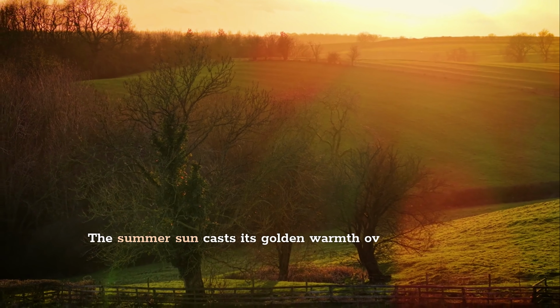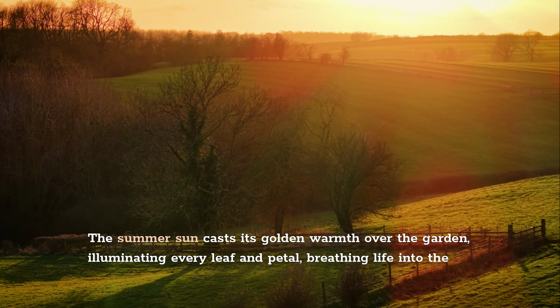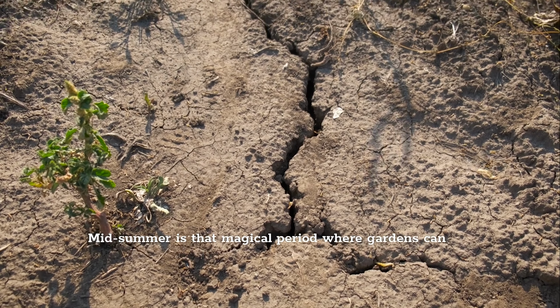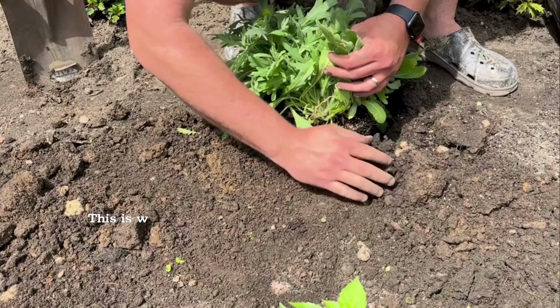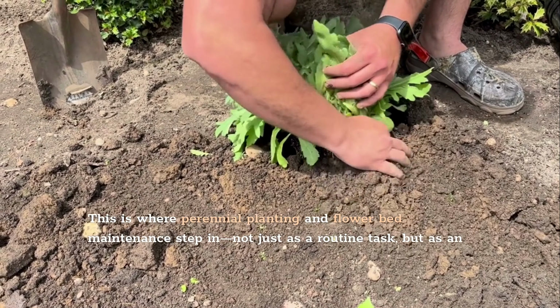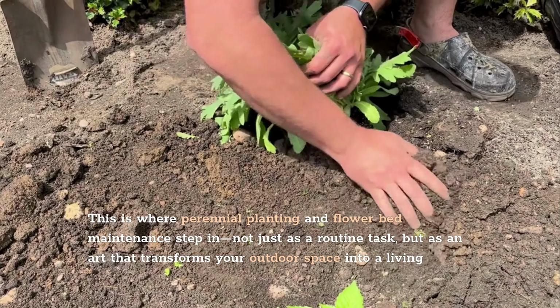The summer sun casts its golden warmth over the garden, illuminating every leaf and petal, breathing life into the vibrant scene. Midsummer is that magical period where gardens can either thrive with unstoppable color or struggle under the pressure of heat and spent blooms. This is where perennial planting and flower bed maintenance step in, not just as a routine task, but as an art that transforms your outdoor space into a living masterpiece.